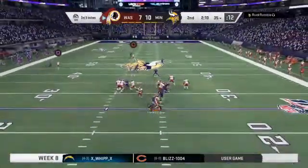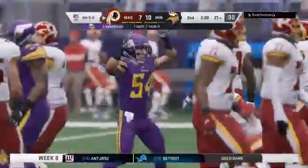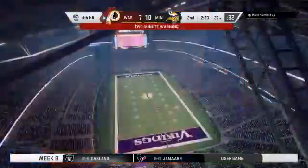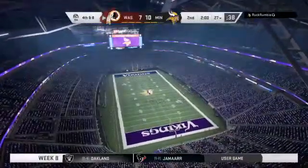Haskins on 3rd down. The Vikings after him, and they get there for the sack. Say hello to Eric Kendricks. He gets the sack there. Here's Tressway now. 2 minutes remaining in the first half. 10-7, our score.